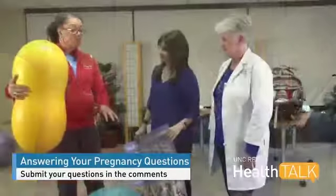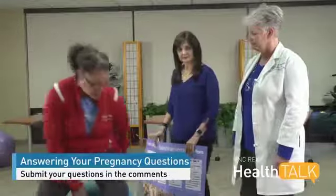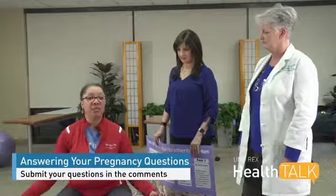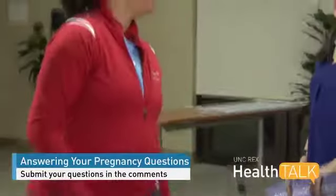Yes. And so in addition to the peanut ball and the birth ball, we have them in different sizes. So regardless of the height of the mom, we make sure we get one that fits their height. So if you're using the peanut ball, you want one that's going to keep your knees at a 90-degree angle lying on your side. If you're using the birth ball, you want one that is also going to keep your knees at a 90-degree angle. Okay. So that it's comfortable for them and they can easily maneuver up and down off of the birth ball.